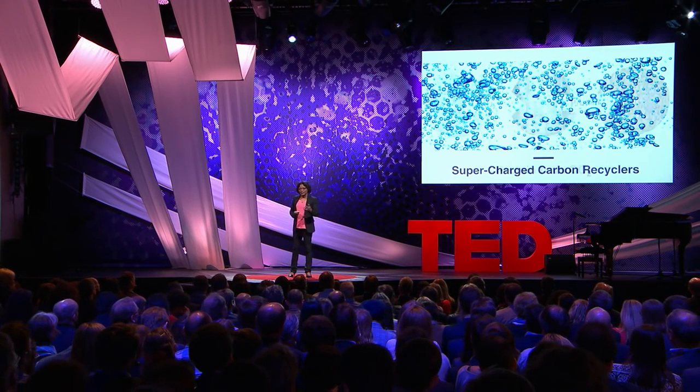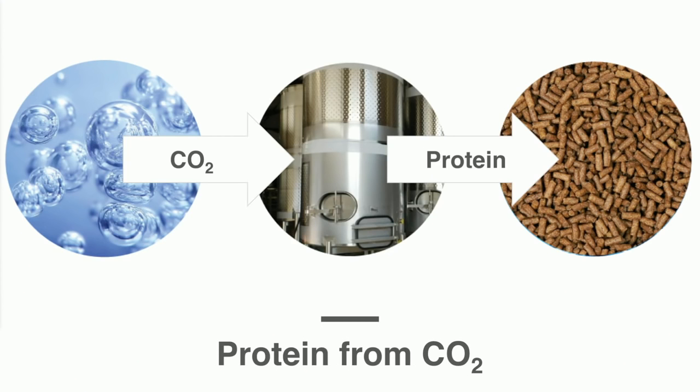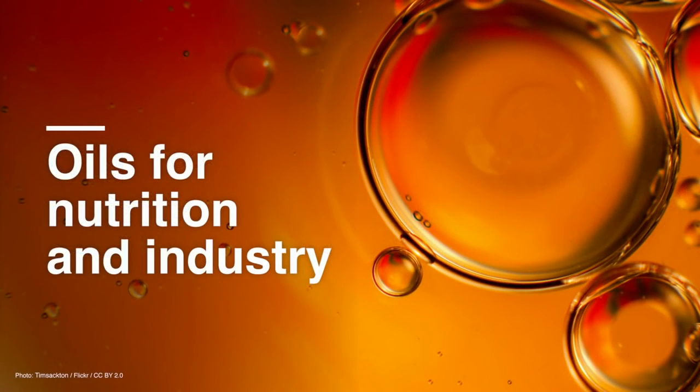And so we began cultivating these microbes in our lab. We found that we can make essential amino acids from carbon dioxide using these microbes. And we even made a protein-rich meal that has an amino acid profile that's similar to what you might find in some animal proteins. And we began cultivating them even further, and we found that we could make oil.